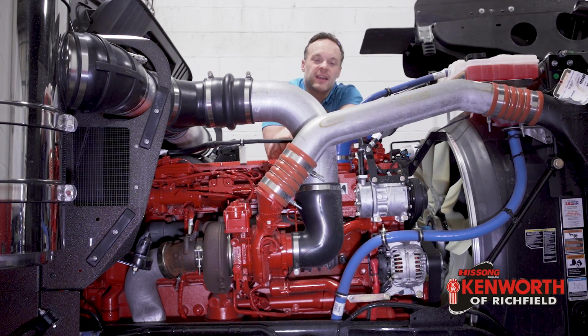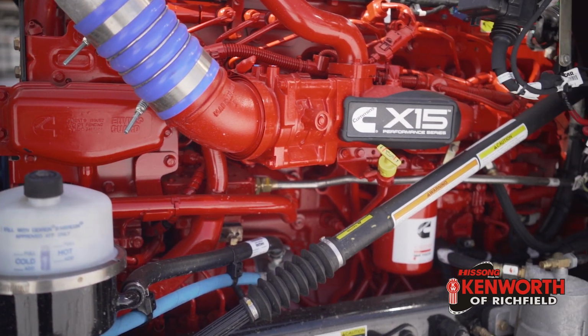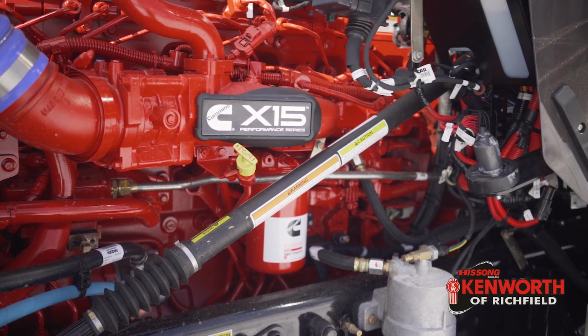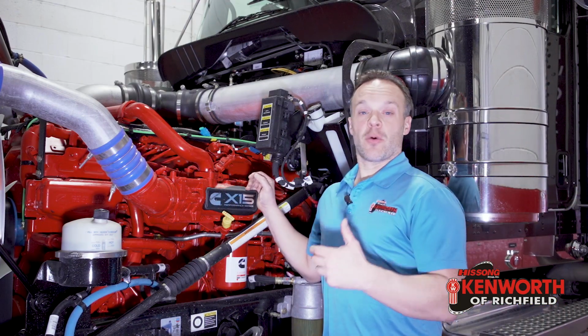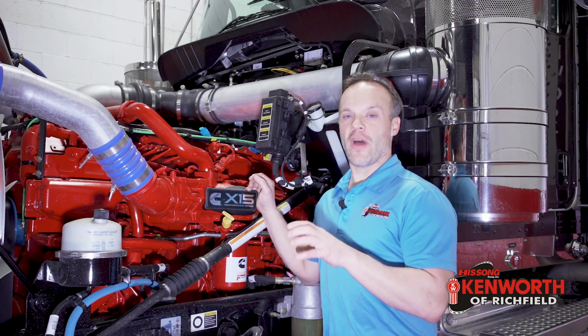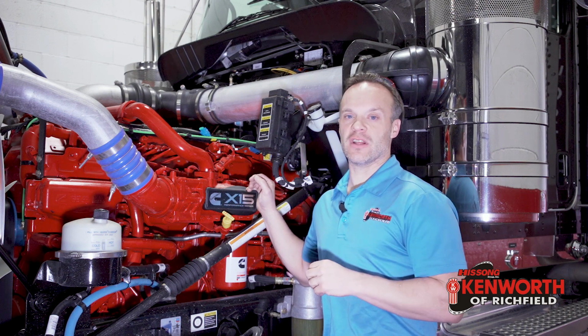So guys, on this truck, it is a 565 horsepower, 1,850 foot-pound of torque Cummins X15. With it being that horsepower and torque rating, yes, it is the performance option. The other great part of the Cummins Performance Series engine that they really knocked it out of the park on is that they were able to get all that performance out of this engine and still keep fuel mileage right where it needs to be.